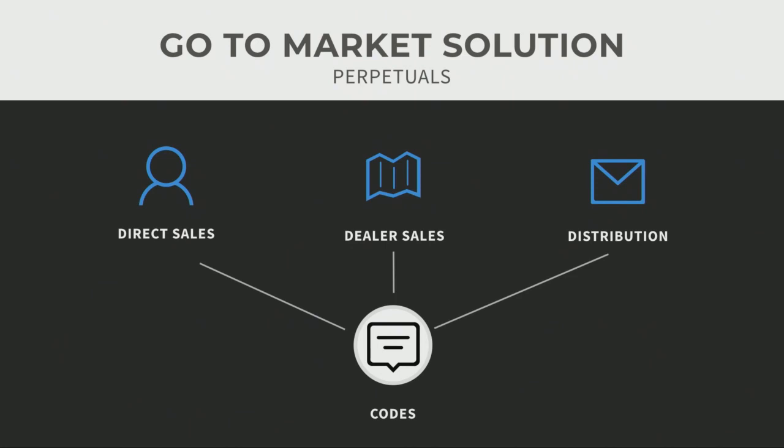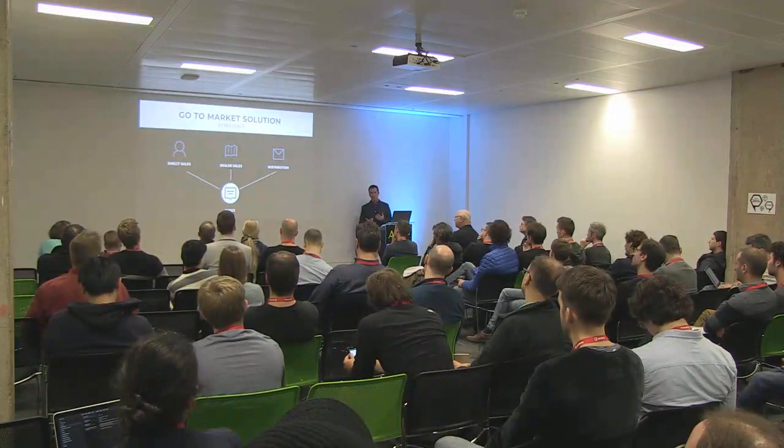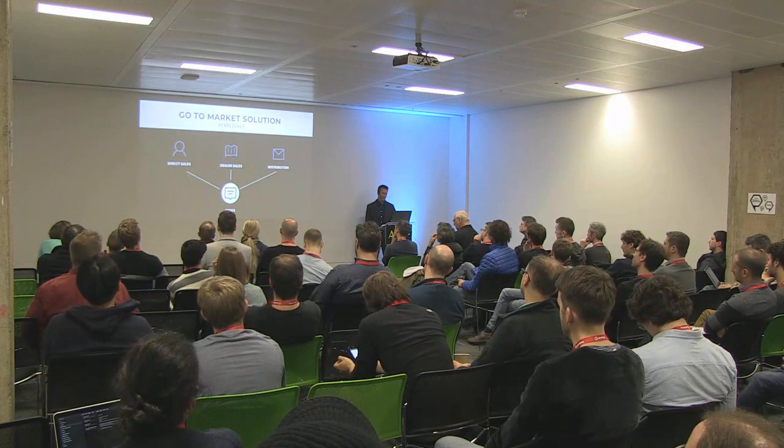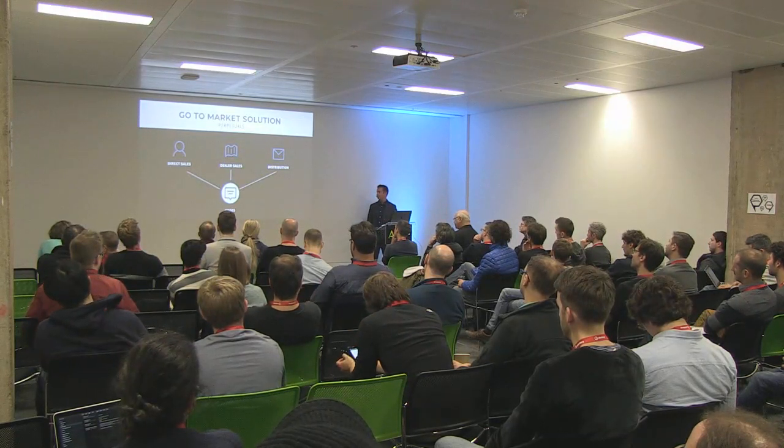Some people call them serial numbers. We call them activation codes at Pace. And not only is it a convenient way to get started selling directly and through dealers, but also it's mandatory for larger distributors who must remain in compliance with terms of their distribution agreements, and also who deal with vast amounts of virtual inventory.